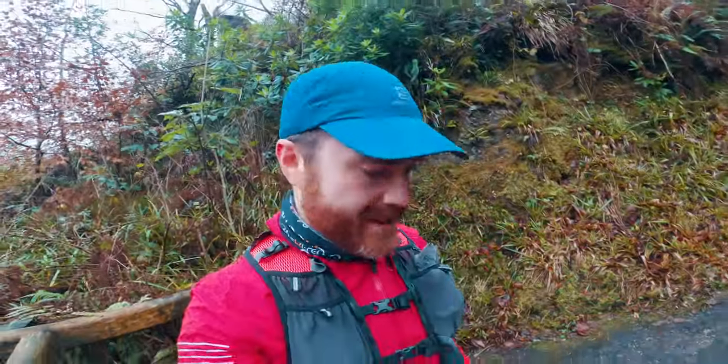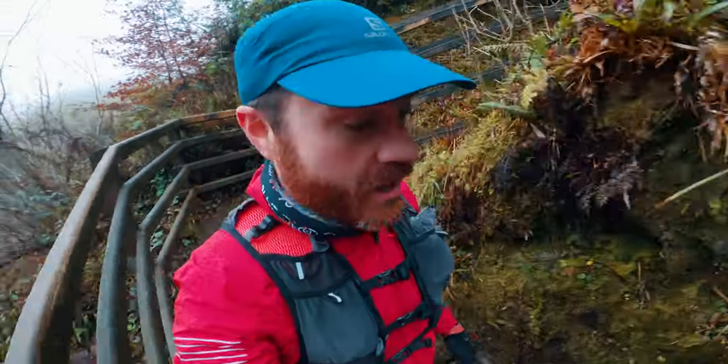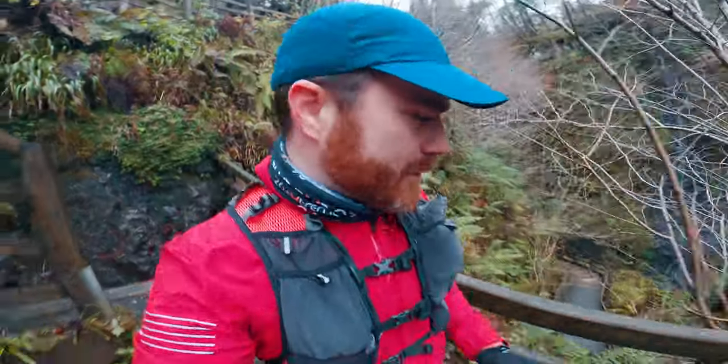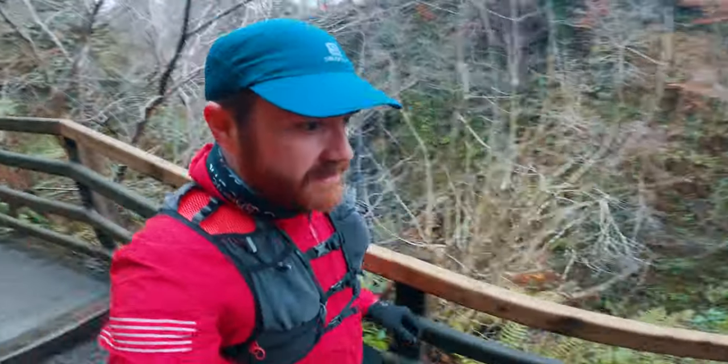Laces come out less than a mile in. That's something I've been used to not having to deal with for a long time with my Salomon shoes, because they use the lock laces. So once your feet are locked in, those laces are never coming out. I'm onto the steps now at Glenar.